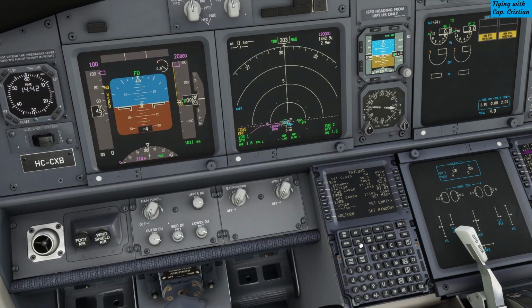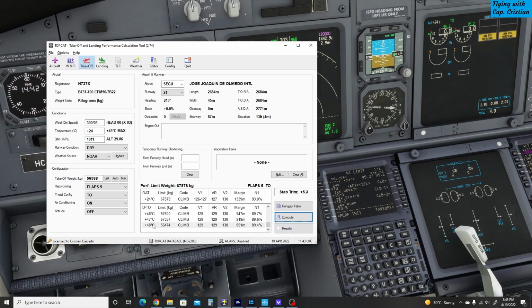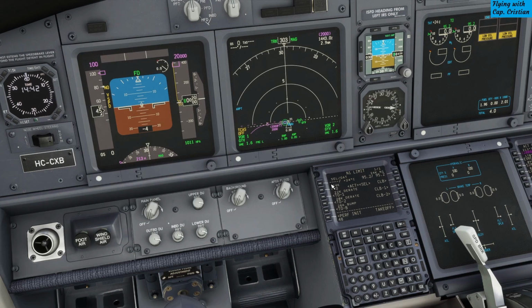So I'm gonna go ahead and select this, go to menu, go to FMC, go to N1 limit. And assumed temperature is gonna be 48 degrees here, so 48 degrees here, 48 degrees there. Climb 1 is selected. Takeoff page, we start on the second page. Acceleration is gonna be 3000. Thrust reduction 1000, acceleration 1000, flaps is gonna be 5. C of G is 24.1, so we click that there, 24.1, 5.1 will be the trim.